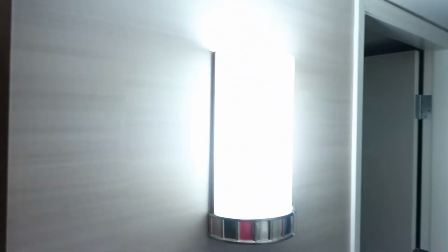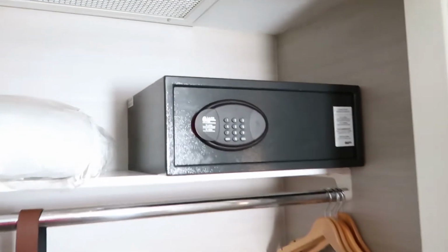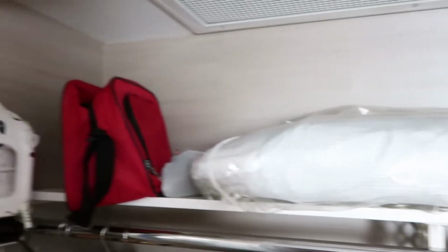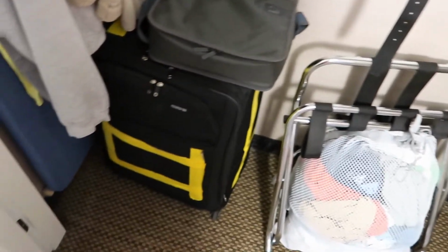And then continuing back into the hallway, so this is the light that will be turned on with the switch over by the door. We have a very big closet, with a shelf up above that has your safe, some pillows, and storage. Ironing board. And then of course a luggage rack and storage down below. Also there is a switch here that will turn this light on and off as well, so options.